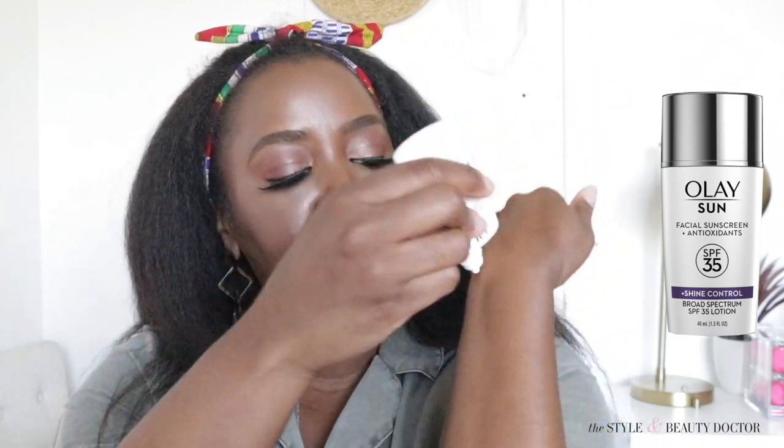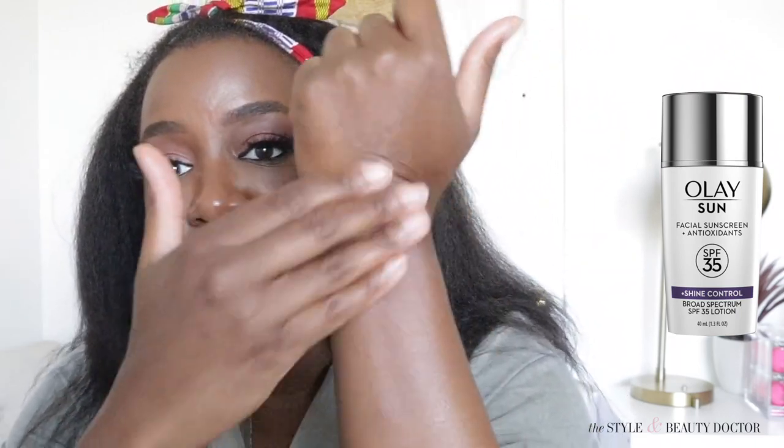This is a new favorite. This is the Olay Sun Shine Protection SPF 35. So this is straight up sunscreen. You can either use this on top of your moisturizer or you can use it on its own. I like this because it melts right into the skin, so your makeup lasts longer as well. See, it absorbs right into the skin. It helps with shine protection, but non-ashy. It helps control shine. It also works like a makeup primer because it helps your makeup last.